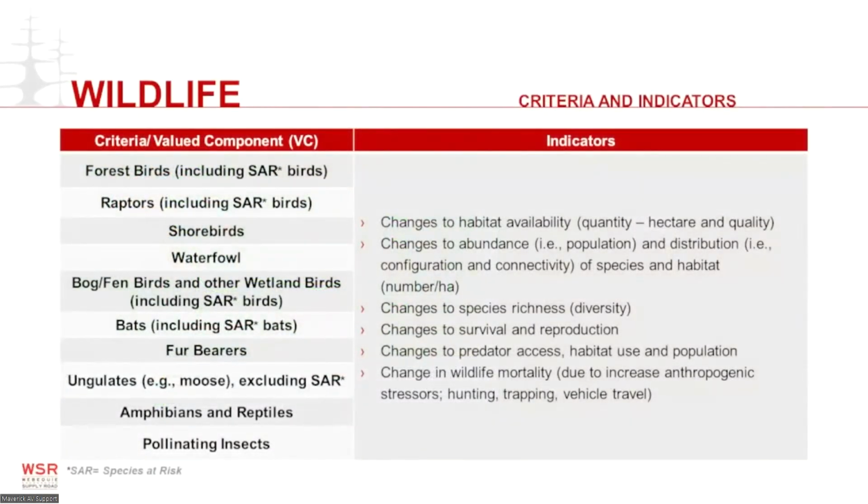So let's talk a little bit about wildlife again and some of the criteria or valued components associated with wildlife, just to give you an idea and a better understanding through examples. For wildlife, you might have forest birds, raptors, shorebirds or waterfowl, or bog and fen birds like muskeg birds and other wetland birds. You might have bats or fur-bearing animals like lynx or rabbits. Ungulates, which are moose, for example. Amphibians and reptiles, and then pollinating insects as well.